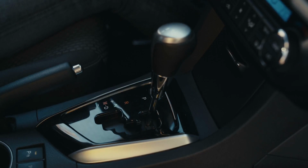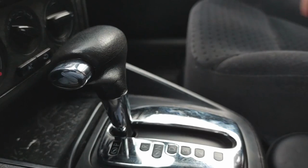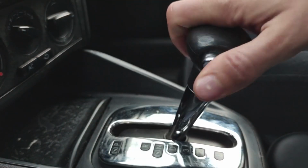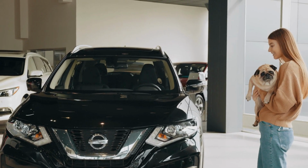Driving habits. CVTs hate extreme stress. Avoid aggressive acceleration, frequent towing, or running the engine at high RPMs for long periods. Smooth driving reduces strain on the transmission.